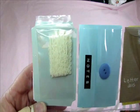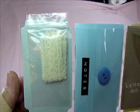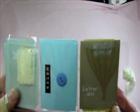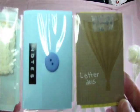Oh, and look, there's all kinds of yummy goodness in here. So here's some of that pretty lace. And that must be my note. I'll read that off camera. I love to sit and read my notes.